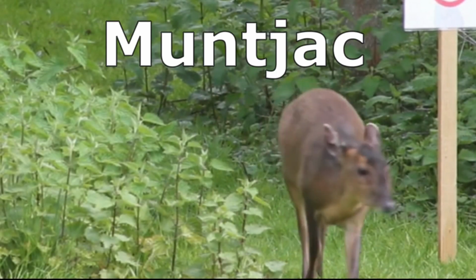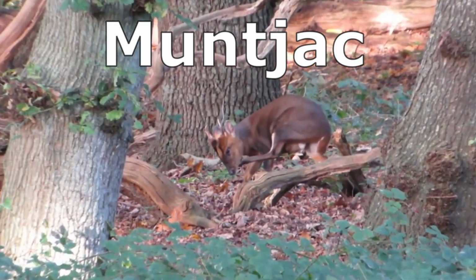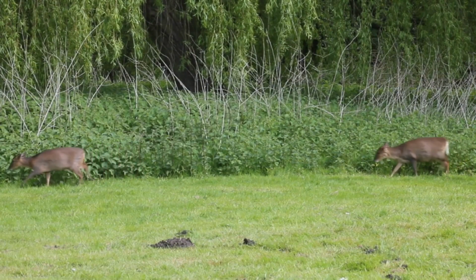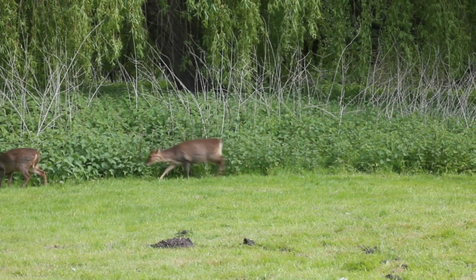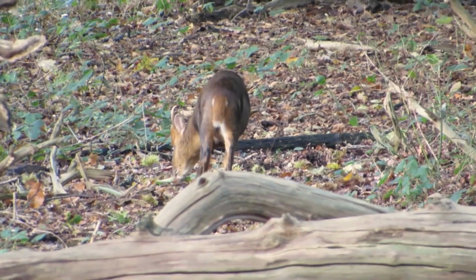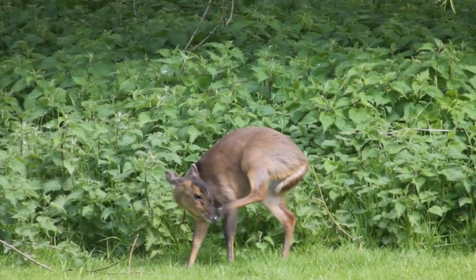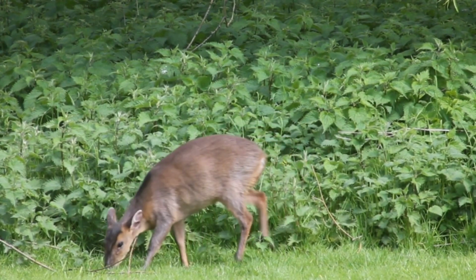Muntjac are the smallest deer in the UK, growing to only around 50 centimetres at the shoulder. They are a non-native species and were introduced from China in the 19th century. Only the adult males have antlers, which are single pronged and grow to around 4 inches long. They are also equipped with large canine teeth and use these to fight for territories. Unlike some other types of deer, muntjac can breed all year round, and sometimes a female will give birth twice in the same year.